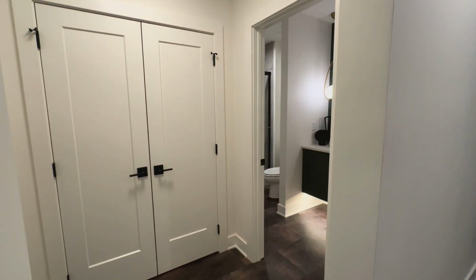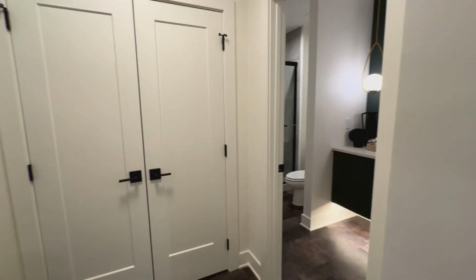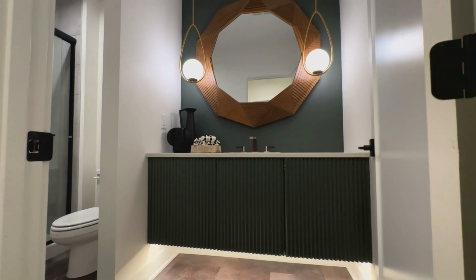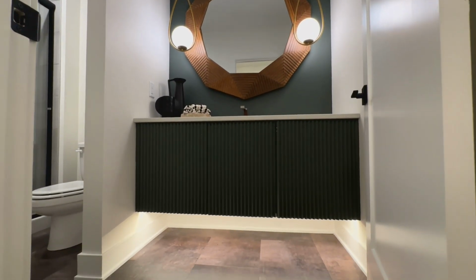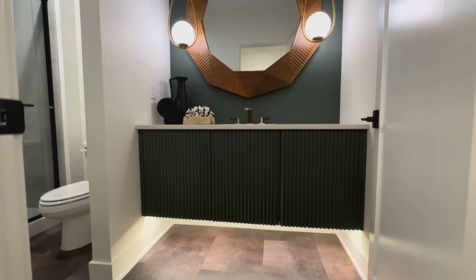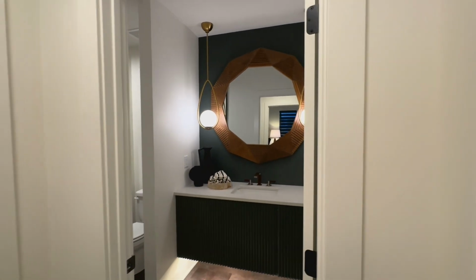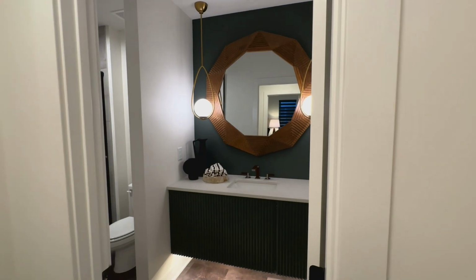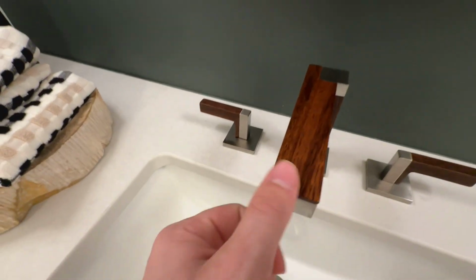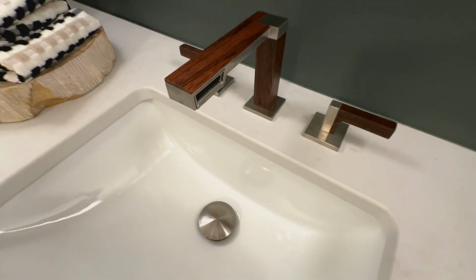You've got closet, bathroom, bedroom on the left. Here's what this looks like. I think it's really cool. So green theme again. You've got the floating vanity, underlit. You've got a really cool faucet. So if you look at the mirror, you can see the kind of stain on the mirror. And then look at this faucet right here. I've never seen this before. Really, really cool.